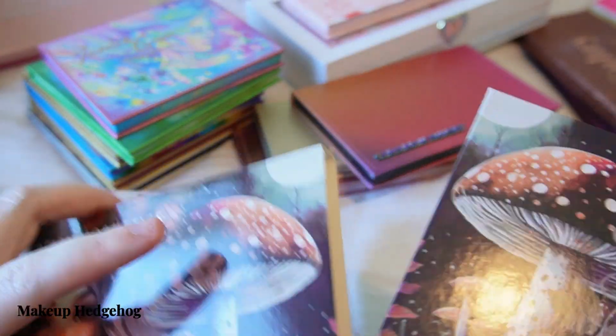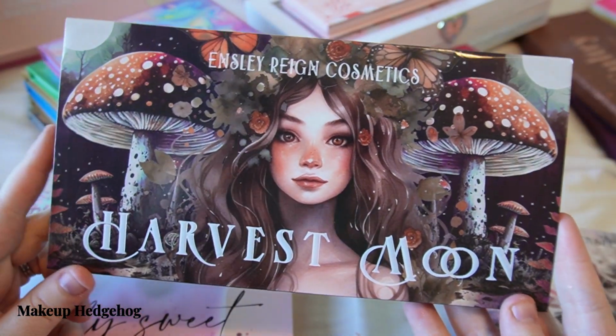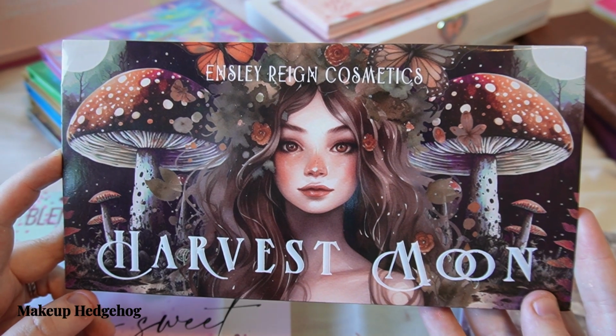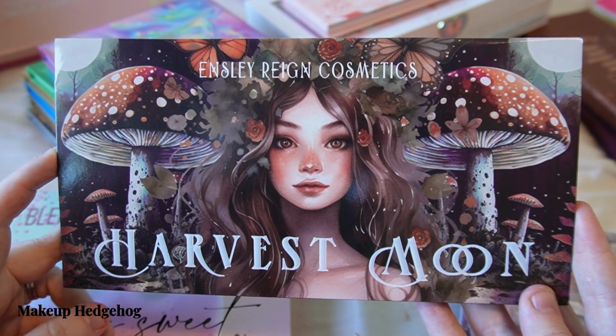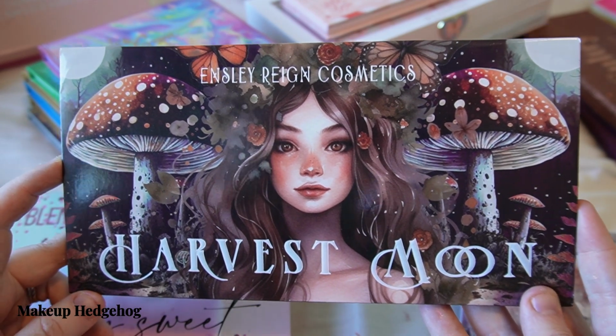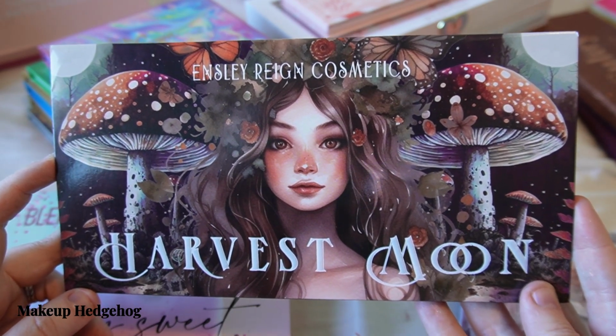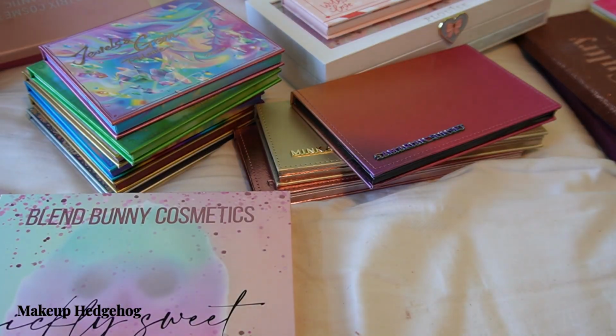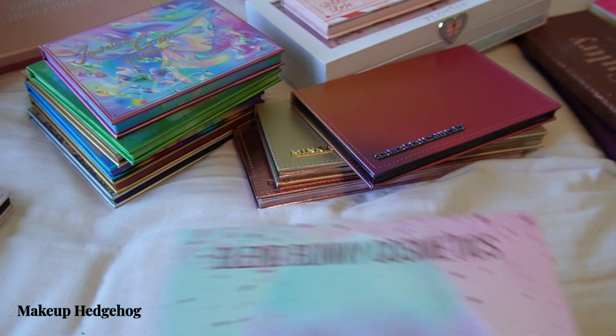Very high quality, very nice, but with Ensley Reign, I have always said that pick 1 or 2 palettes that you like in terms of color story and stick with those, but don't necessarily collect everything from the brand because the brand is very expensive, and at some point with duochromes and multichromes you start to get doubles and triples, so there is also a limit to how many of those you can actually formulate.